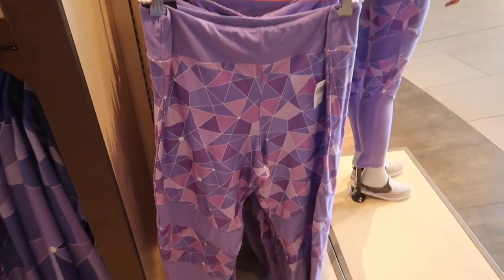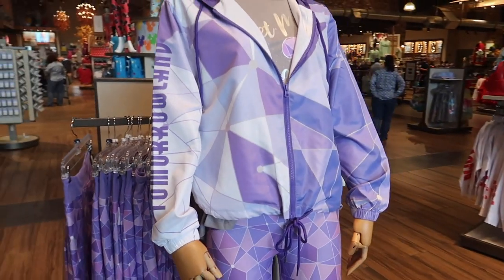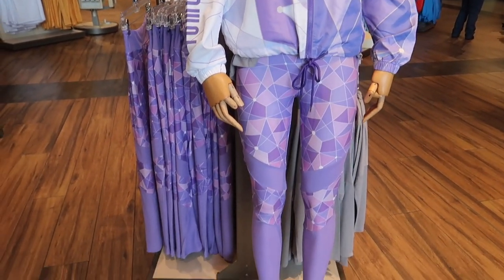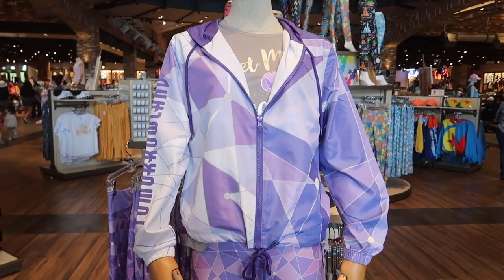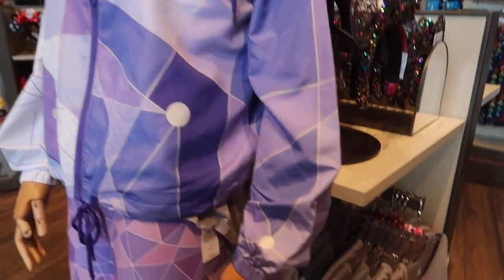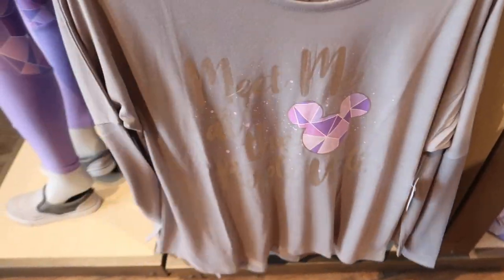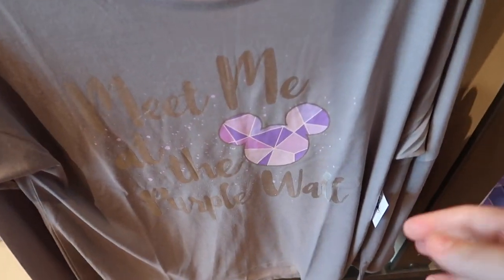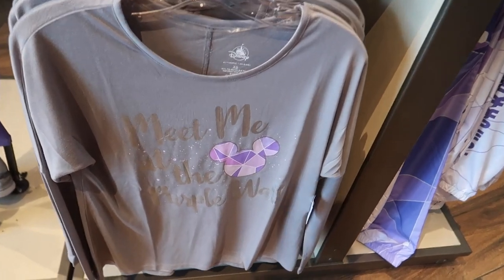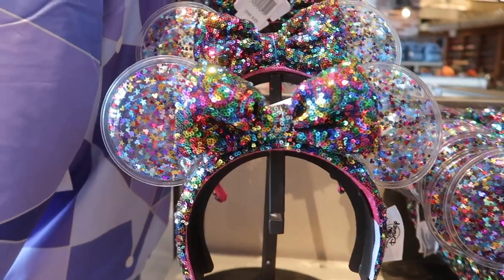Again, they're $39.99 and they match perfect with the, oh wait, there's a shirt that goes with this now too. So here's what the leggings look on. They go with the jacket that's been out. That came out, I think, last year. And then there's now a Meet Me at the Purple Wall. I love that. And it's like a silky spandexy type shirt. It is a long sleeve shirt though, for $39.99.